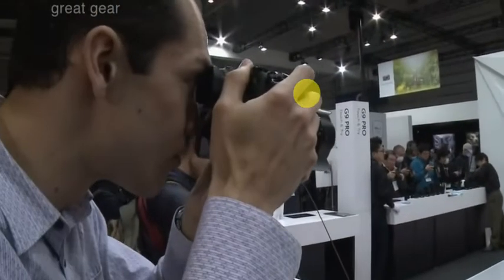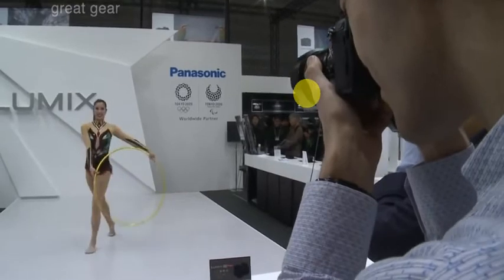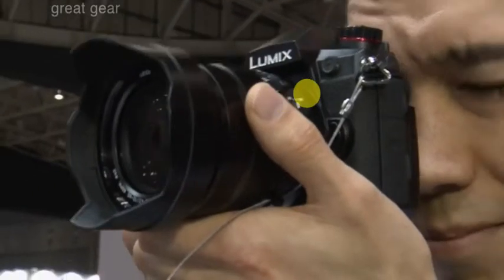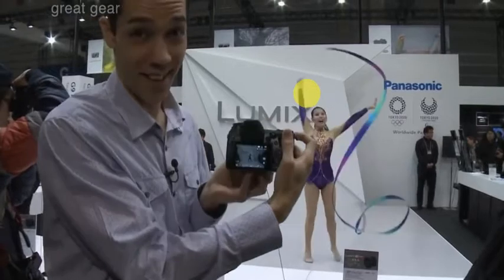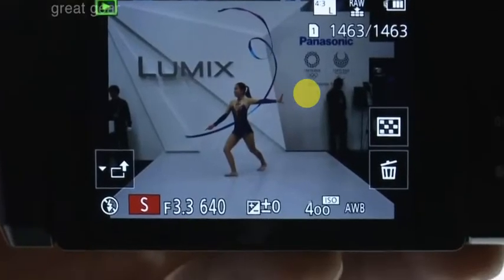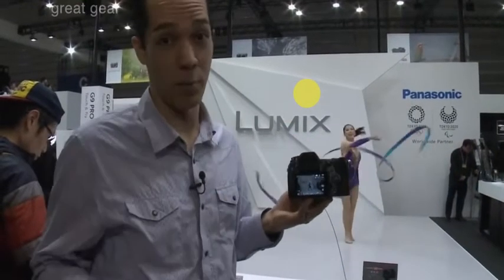Apparently, it can even keep up with the fast-paced movements of these rhythmic gymnasts. Look at that, clear photos. What's great about this model is that it tracks not just your face, but your whole body for its autofocus. So it's great for situations like this, maybe even at a wedding ceremony when the bride has her face covered. I like it.